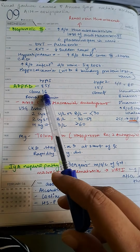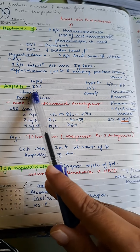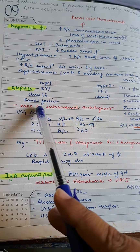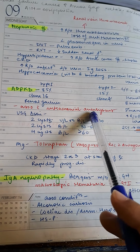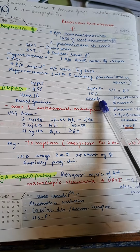Adult polycystic kidneys: there are two types, type 1 and type 2. Type 1 is 85% and there is a chromosome 16 defect. It causes renal failure and it is associated with intracranial aneurysms. Type 2 is 15%, chromosome 4.